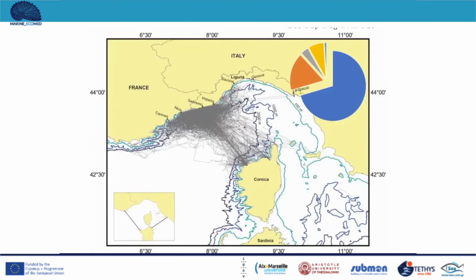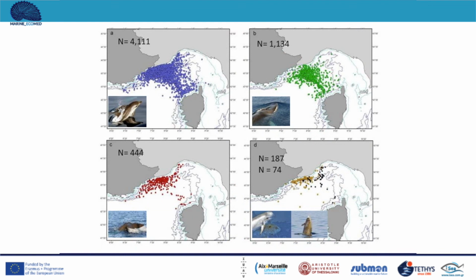This is the effort over the years, and the pie chart with the different species, which are the mostly observed species in the study area. These are the number of sightings, and as you can see how they are distributed. To the left top we have striped dolphins, on the right top we have fin whales, on the left bottom we have sperm whales, and you can see they tend to be closer to shore along the slope area. And on the right we have Risso's dolphins and Cuvier's beaked whales.